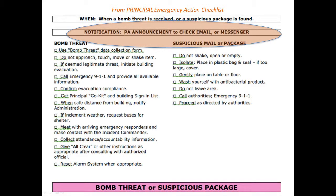You'll also note that on this page of the emergency action checklist, the notification is a little bit different than most of the others. It specifically says PA announcement to check email or a messenger. This is for a very important reason. With the possibility of a bomb in the building, standard practice in such events is to minimize the use of electronic devices, specifically cell phones, radios, and things such as the PA. So if necessary, we're going to use the PA only very briefly to draw your attention to email, and then we're going to, as much as possible, avoid the use of those devices. And you're going to find that the first responders follow the same practices as well.